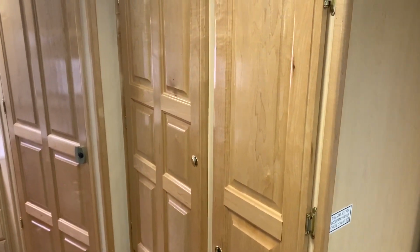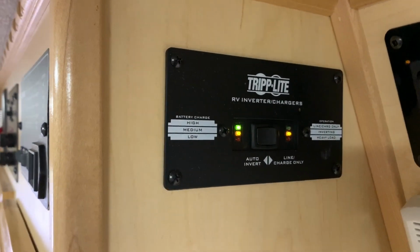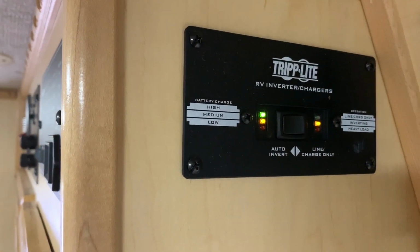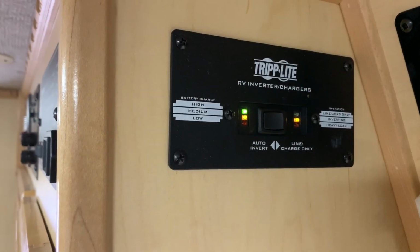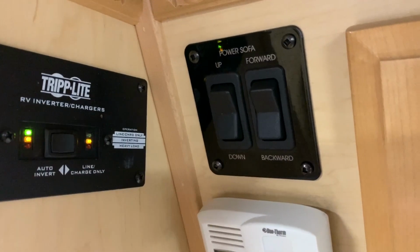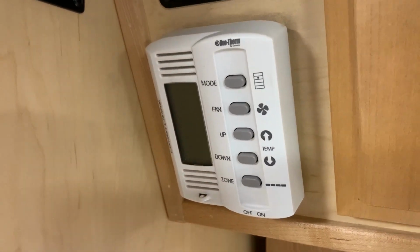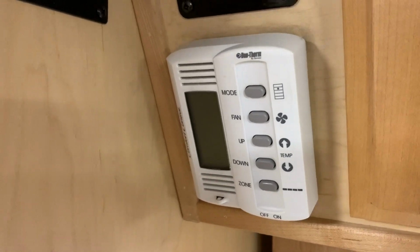A couple of big wardrobe cabinets there. I'll open up for you in a second. This does have a Tripp Lite inverter. That inverter is going to power some of the 110 outlets off of your coach batteries. Switches for the power sofa bed. Thermostat's gonna run your AC, your heat pump, and your furnace as well.